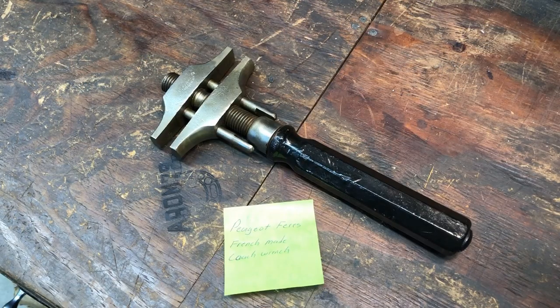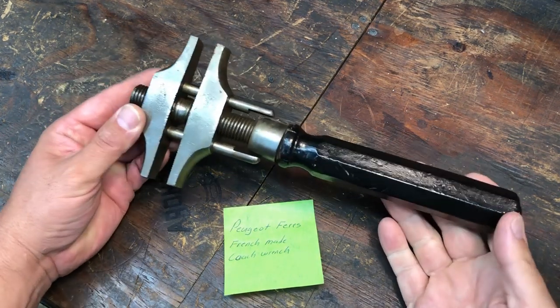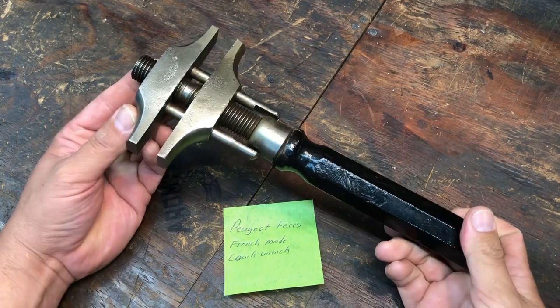I want you to check out this super cool French-made coach wrench that I found in Alabama when I was out traveling. And I want to thank my buddy Eric over at Hand Tool Rescue for helping me identify this wrench.